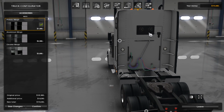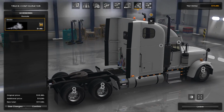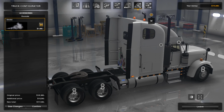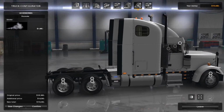There's one over here, Rack. You can't really see it. It's over here. This is basically smoke. I mean, it's a pretty nice detail, but what I don't like about it is it's not very realistic because it doesn't react to the throttle command. Basically, you will only see that smoke no matter if you're accelerating or not, it's always there. So I'd rather just not choose it.